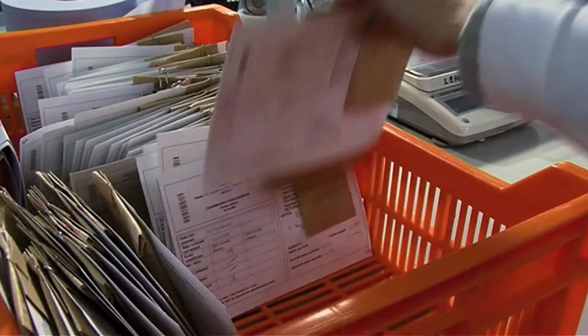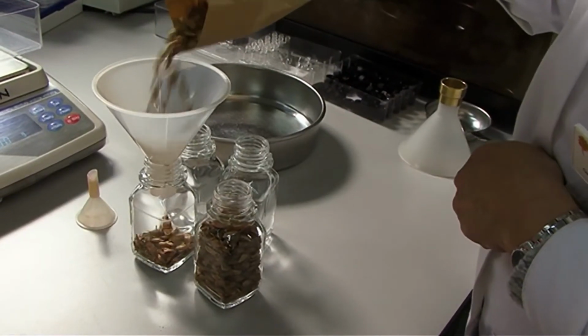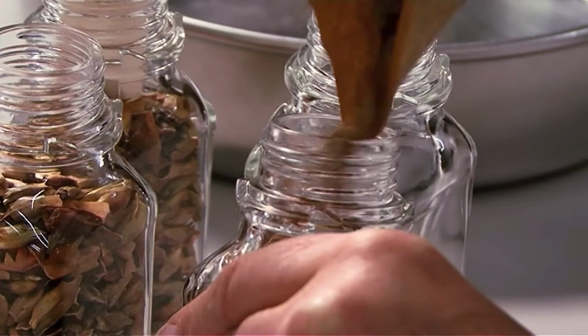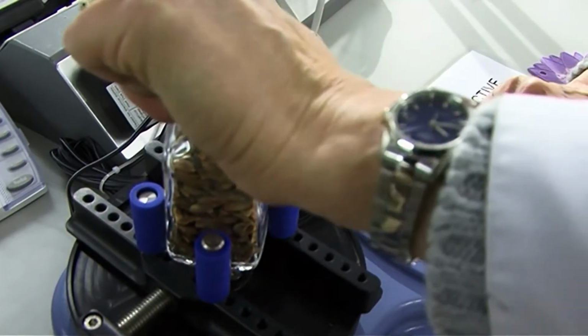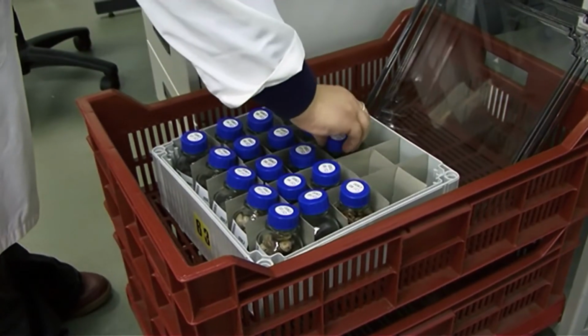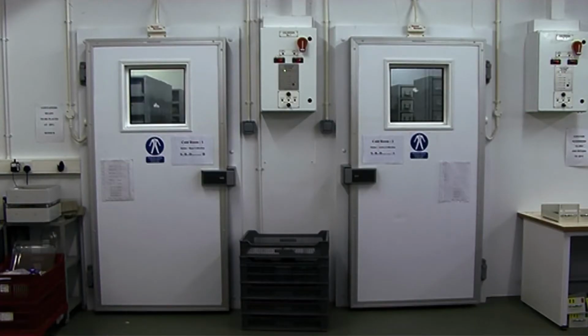And at that point, the now re-dried seeds are put into a suitable container, and we have a range of containers that we use for storing our seeds, depending mainly on the size of the seeds and the volume of the collection. And we seal the seeds in those containers, and then they're committed to long-term storage in our vaults at minus 20 degrees centigrade.